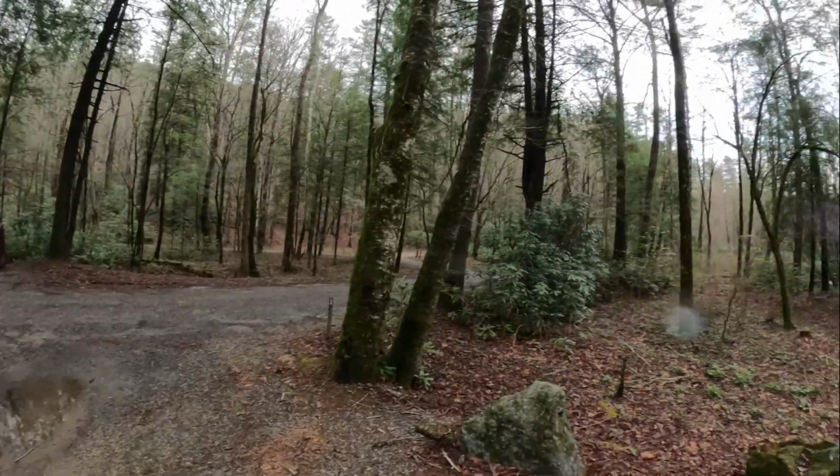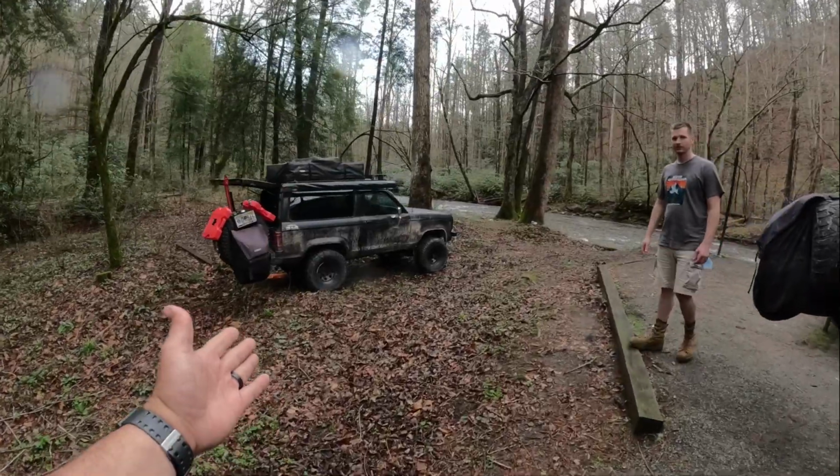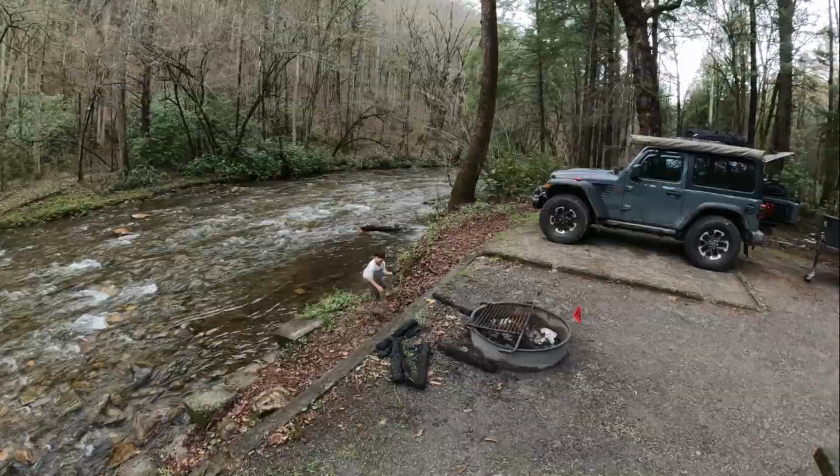We're at Tate's Campground. Thomas is over here; he wanted to be close to the river. Parents are over there. We've got a nice picnic table here. Bentley's in the river.